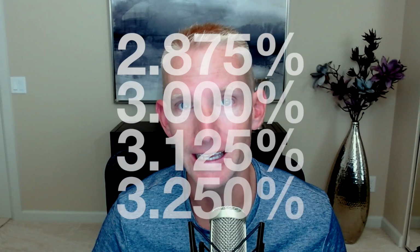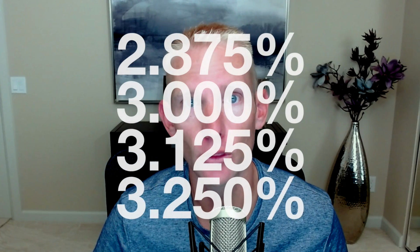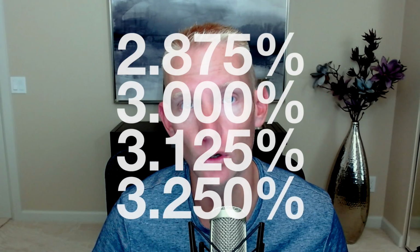Before I show you where you can find today's current mortgage interest rates, what I'd like to do is just give you a little bit of understanding of how mortgage interest rates work to begin with. See, mortgage interest rates are generally going to vary in 1/8% increments. For example, 2.875, 3%, 3.125, 3.25, and so on.